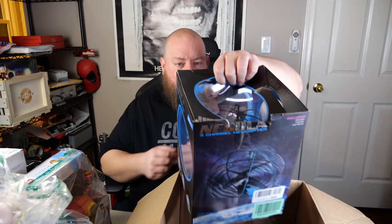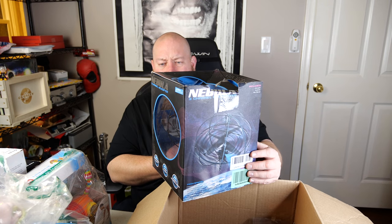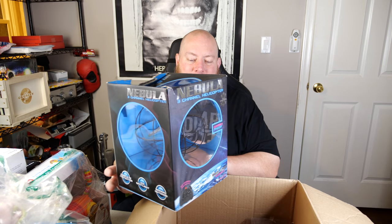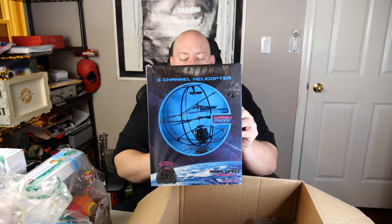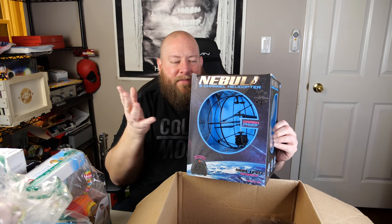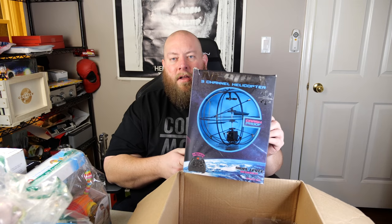So two very large things left in this last box. We got the Nebula 3-channel helicopter, omnidirectional, crash proof. $5 says though, if you try hard enough, you could crash this thing and damage it. Oh yeah. So I'm guessing the remote is in the bottom part of the box. The upper thing is kind of like a drone in a sphere, so whenever it crashes on the sphere, but you crash hard enough, you'll break something inside that thing. Oh yeah, you can still break it. Oh, we got two things left, not one.